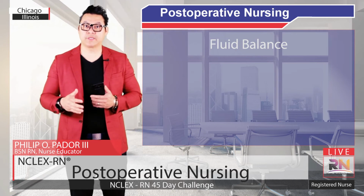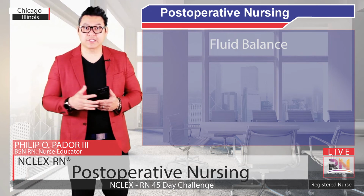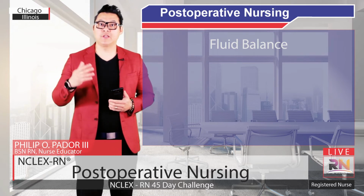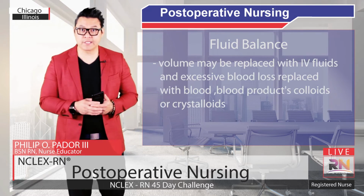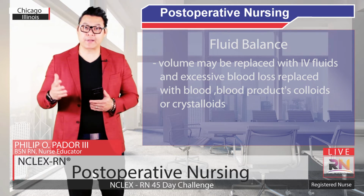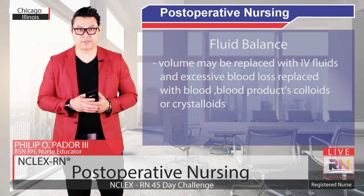Fluids are lost during surgery through blood loss, hyperventilation, and exposed skin surface. Volume may be replaced with IV fluids, and excessive blood loss replaced with blood products, colloids, or crystalloids.